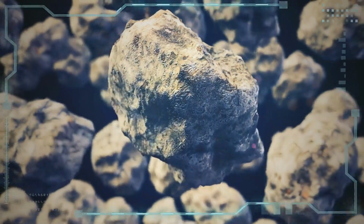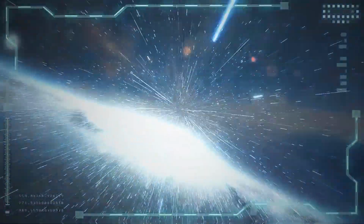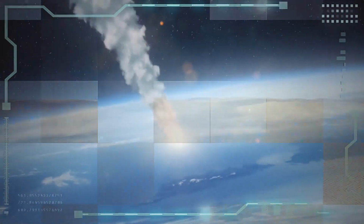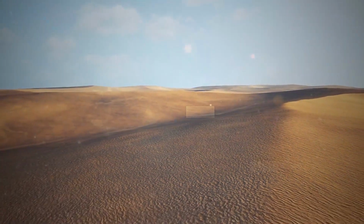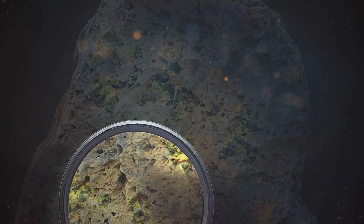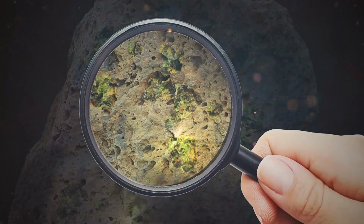Some of them became part of other planets. Some flew outside the solar system, and one piece was wandering in space until our Earth was formed. After that, it hit the planet's atmosphere and fell into the territory now known as the Sahara Desert. The rock was discovered in 2020, but the erosion of extraterrestrial rocks shows that it could have fallen much earlier.